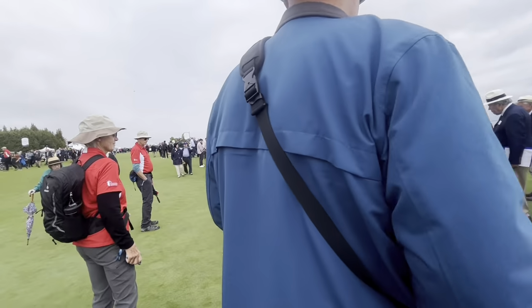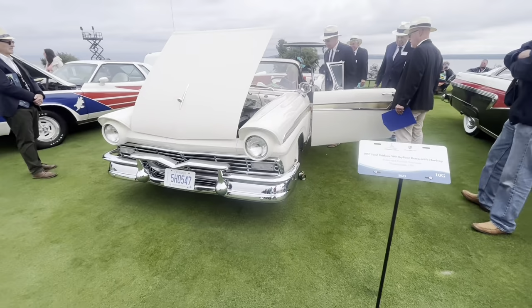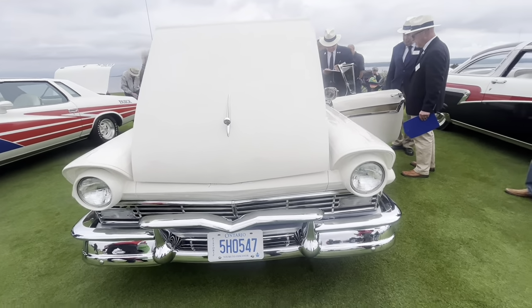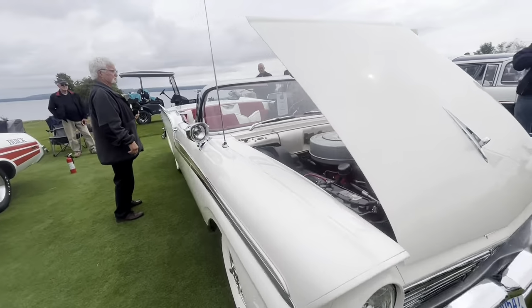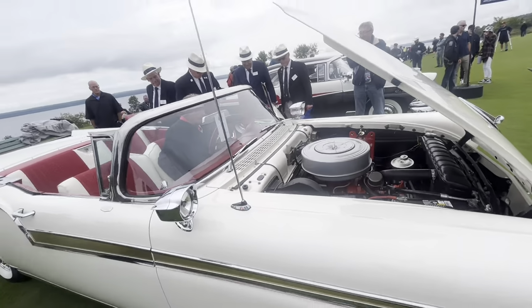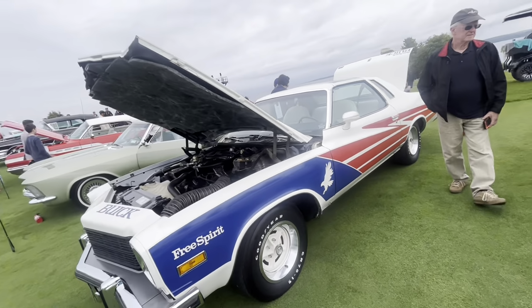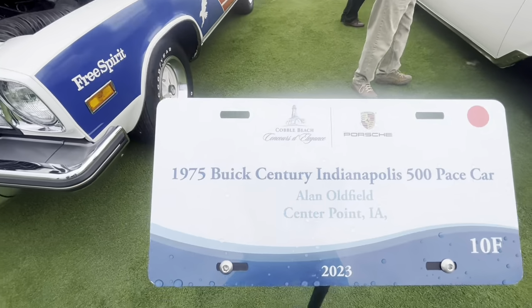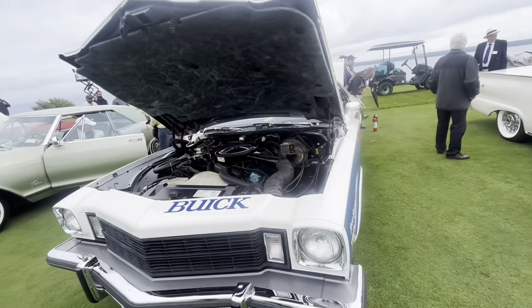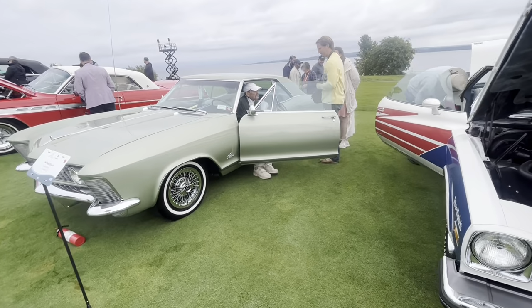Whisper quiet car. Smooth. It's a nice color, eh?